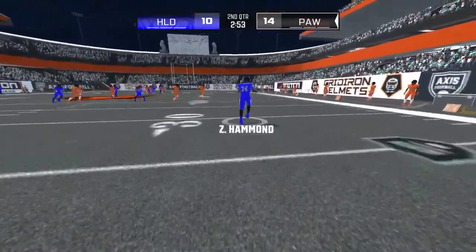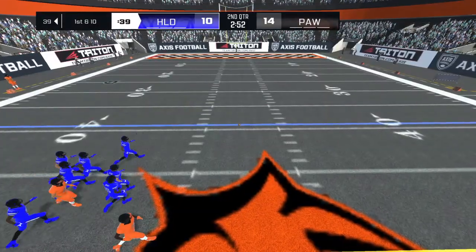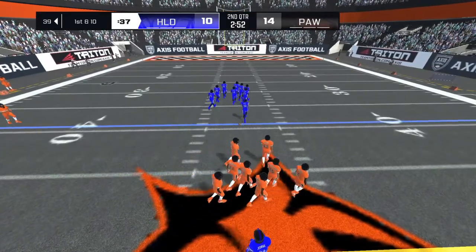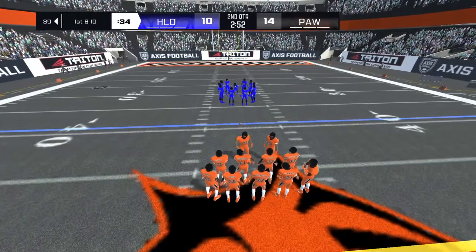Taken at the 20-yard line. Makes the return up to the 39-yard line. It's a one-score game, Dave. You have to feel good about your chances here if you're the offense. Let's see how they execute.